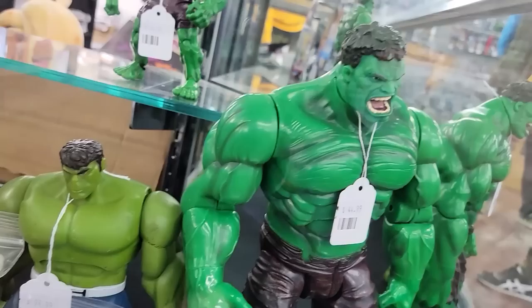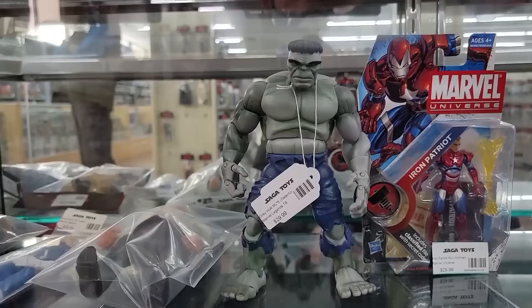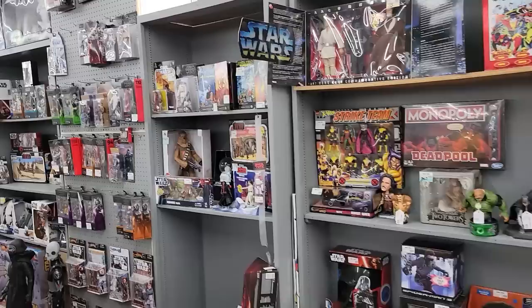I was really impressed with the size and the scope of the store and the really great selection found within. It's a nice shop that's got quite a bit going on, and definitely another one that I will need to add to my loop.